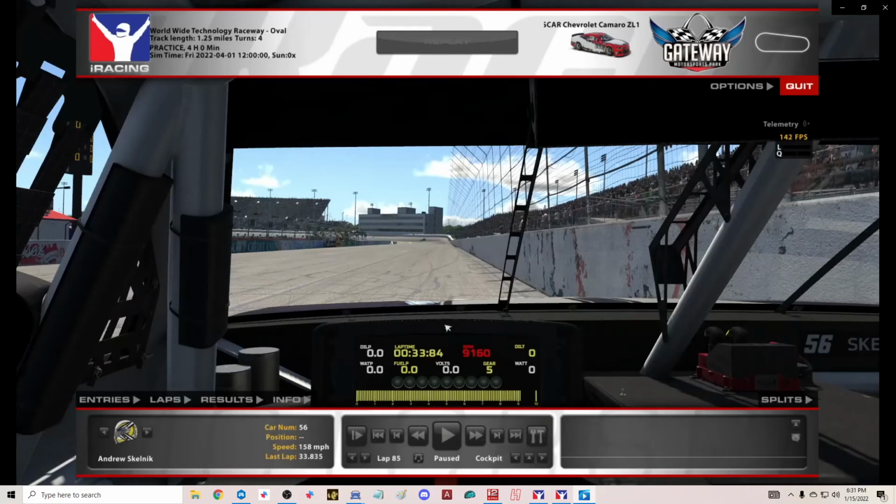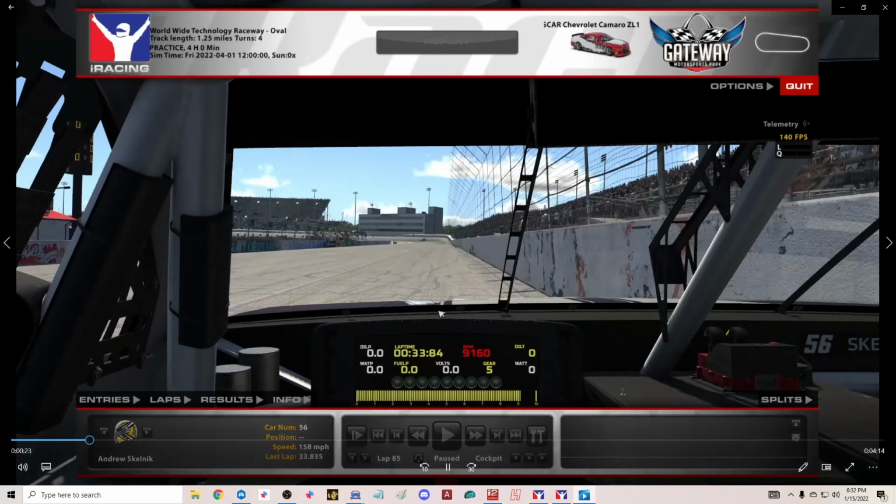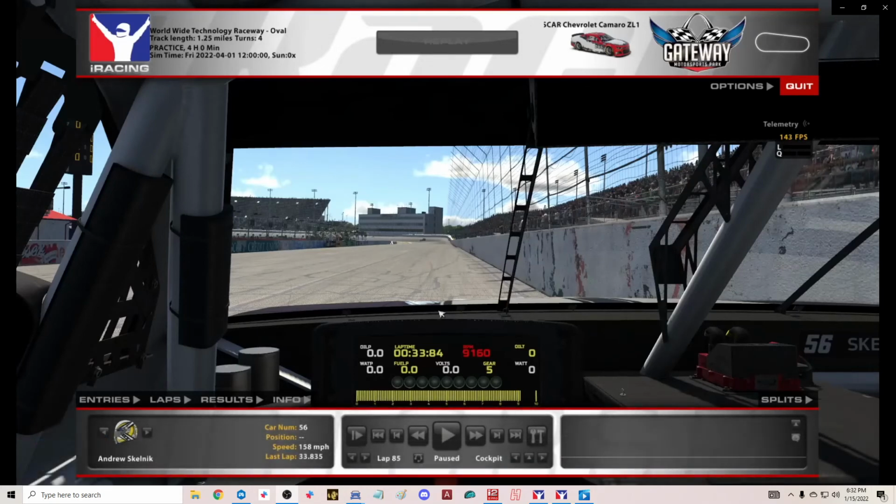Andrew was in our practice session today, and the dude is cranking out some massive laps compared to what I'm doing. So I captured his video, and I wanted to see his driving line and how it compared to what I was doing. I definitely learned a lot from watching Andrew, and I suggest you guys do this in your races or practices. If a guy's doing something you can't do, let's go find out what he's doing. So that's what we're going to do right here real quick.